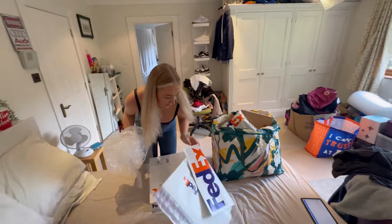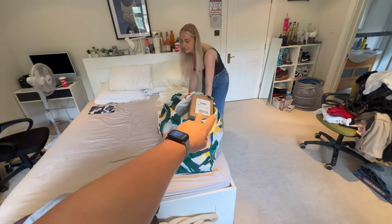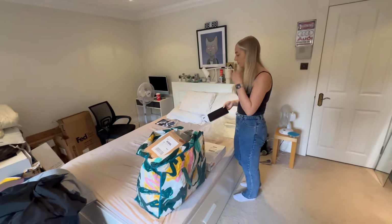A very big thank you to Chloe, who has been my little helper here, like my little elf. So we've packaged them up. Put the labels on them as well. We're going to take them to the drop-off point now and go to some charity shops and Primark to buy some more stock. Right, Chloe and I are going into our first charity shop now.